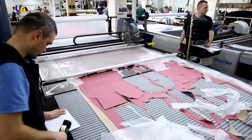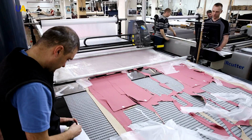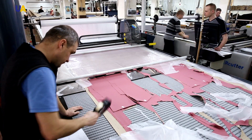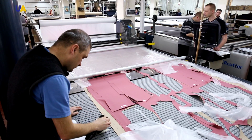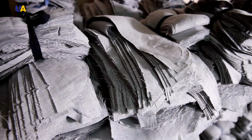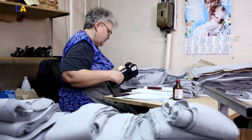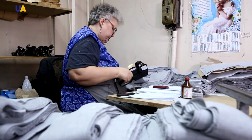Operators make photos of all the details, and then they are numbered, so that during sewing the parts are not confused. When the operator makes the photo of the product, he puts a small mark on it, which specifies the card number, size and floor number. Then they are passed on for numbering. There, each item is numbered.